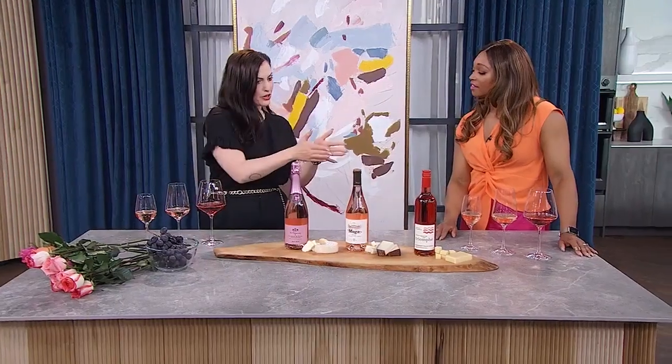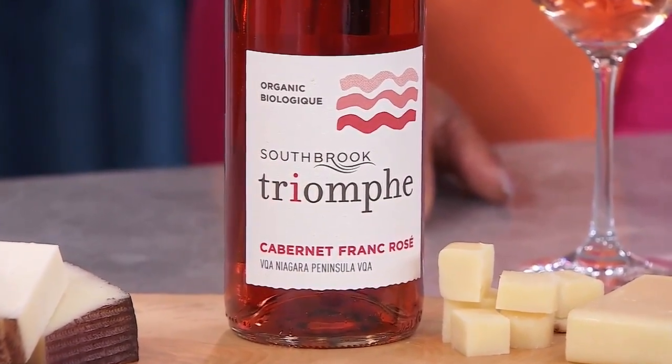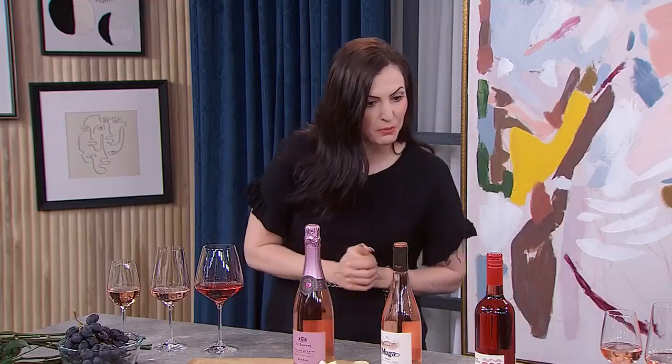So we're first going to start off in Ontario. Rosé is really interesting. It has a history about it. This is the Southbrook Triomphe Cabernet Franc Rosé. It's 100% organic as well. You can give it a little bit of a try. I'll tell you a bit more about it.